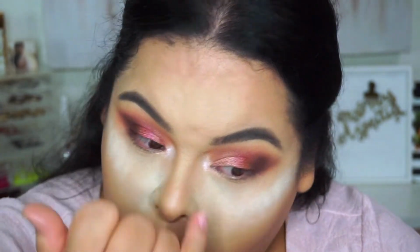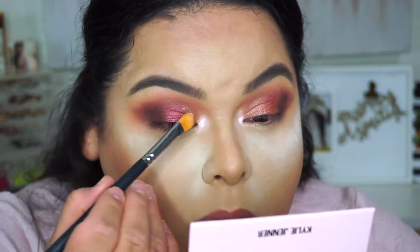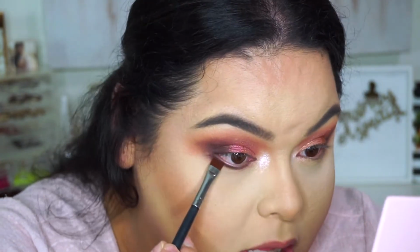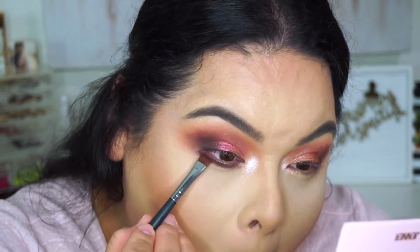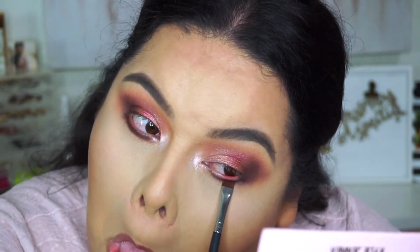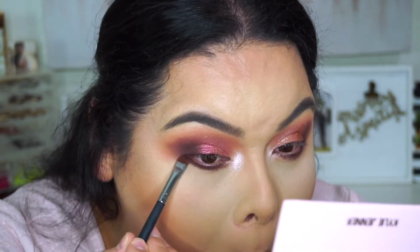Okay, I'm gonna go in with my pinky and really make it pop a little more. Oh, yes. And I'm just gonna line it all the way. Remember to tap off the excess product. I really want like a smoky eye today, so we could do that. No product on the brush, just to really get a nice blend.